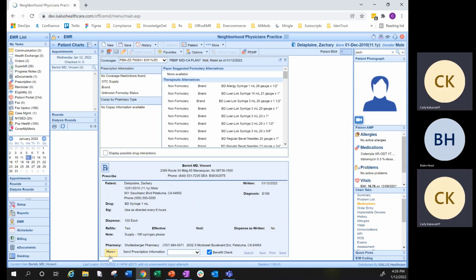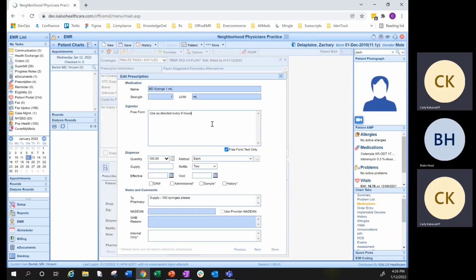All right, and then one other piece of information, the SIG. Right now, with the current script version, you're limited to 140 characters. This has been increased to 500. So we can now send a SIG, read the directions for the prescription, up to 500 characters. So that might be nicer for our providers who have longer directions.